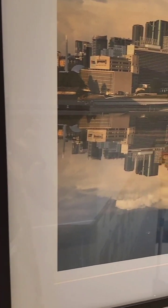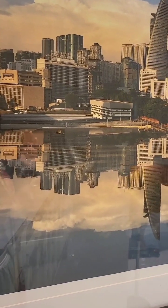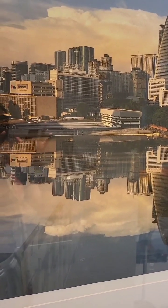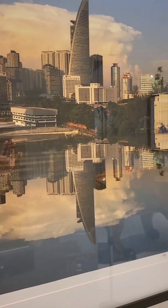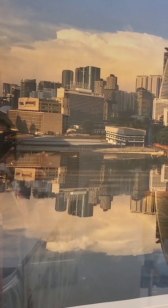This is so pretty. And this is a print, so it's a photograph that was taken and done as a print. And probably if you go back there, you will never be able to get this same exact position and picture in the same way that it was taken.